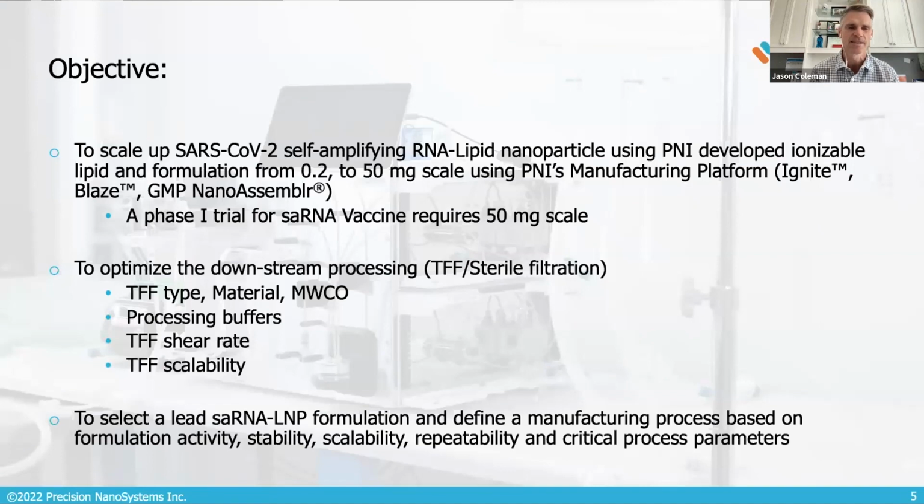I'll also go over some of the downstream processing that was developed. Ultimately, the downstream process is going to be tangential flow filtration, along with some of the criteria and considerations for going through that. But really, overall, we'll go through the full process and what the manufacturing is based on, a list of characteristics. These are formulation activity, stability, scalability, repeatability, and identifying those critical process parameters.